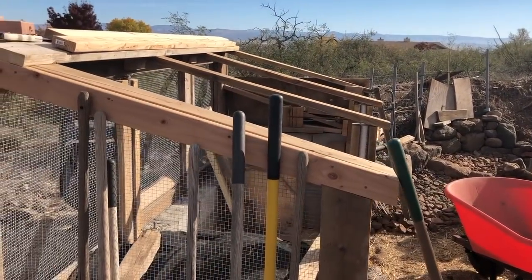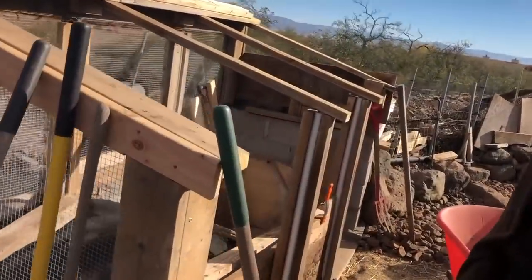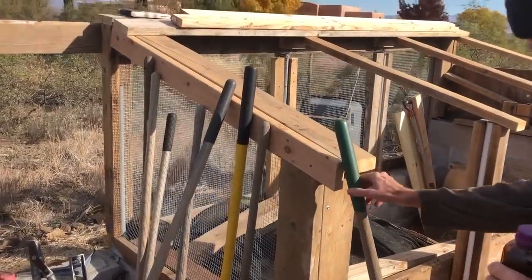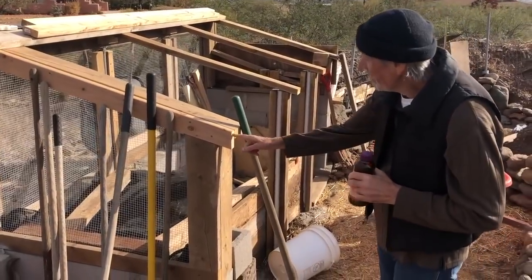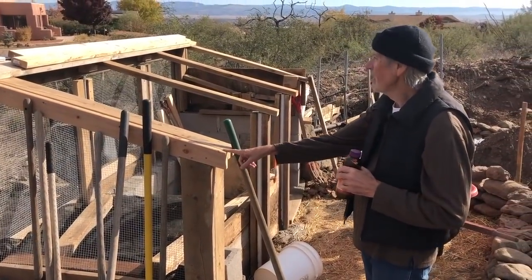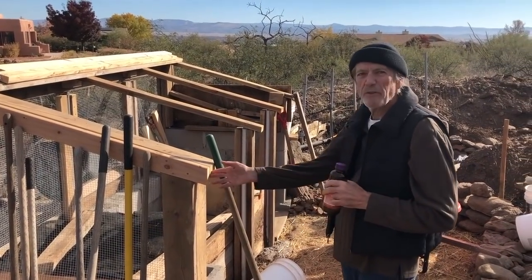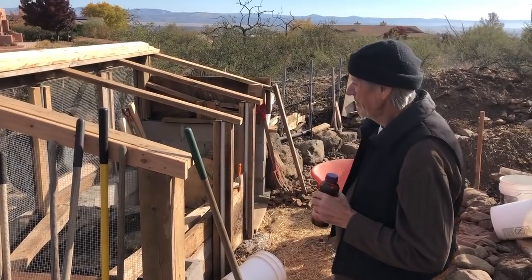A lot of 2x6. Well, it was all scrap wood. Except, last time I was here, you were building the brick base. And this board here is the first new board right there. So it's a place for the first new board. New board.